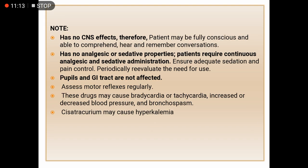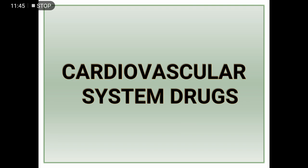We have to note for CNS effects, therefore the patient may be fully conscious and able to comprehend, hear, and remember conversation. It has no analgesic or sedative properties. Patients require continuous analgesic and sedative administration. Pupils and GI tract are not affected. So we have to assess motor reflexes regularly, as well as your vital signs, because it may cause bradycardia, tachycardia, increase in blood pressure, and we have to monitor because it may cause hyperkalemia.